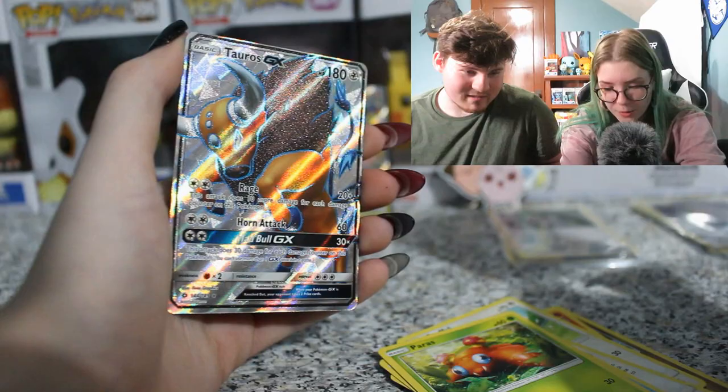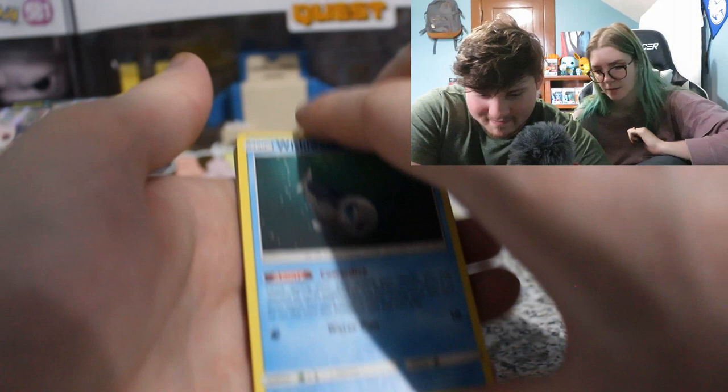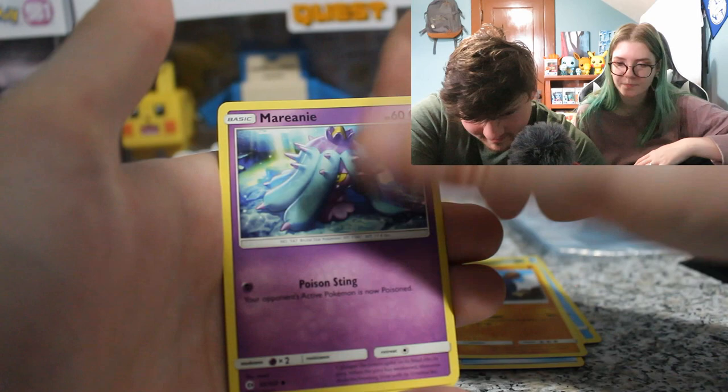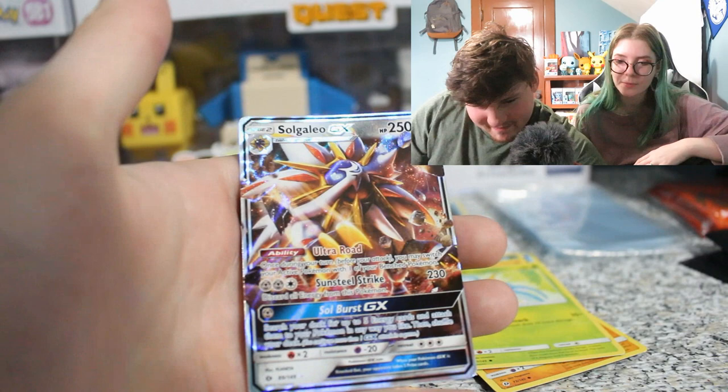Tauros! That's so cool because Tauros is the North America exclusive in Pokemon Go. So we see a lot of Tauros. And it's a full art. Wishy-washy. He is chunky. Chunky monkey. I just pulled like two of the same cards. Wishy-washy again. Ooh. That Sun's like main guy.